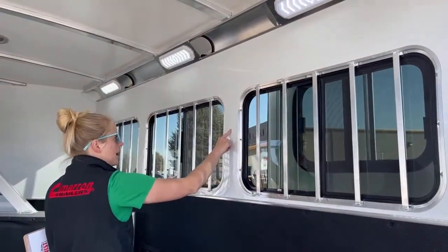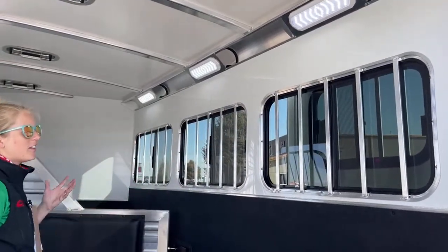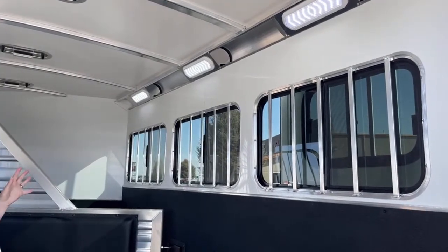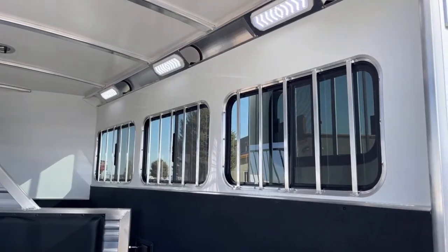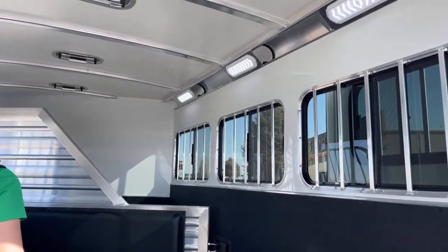styrofoam insulation behind here with the .050 aluminum over. Just a really clean look. These lights bounce off of that white aluminum sheet. This is very inviting, very bright for your horses to get into. I don't think it's going to take much convincing to have them walk into a trailer like this.